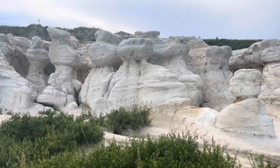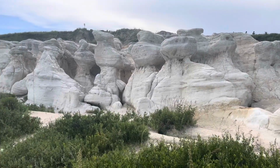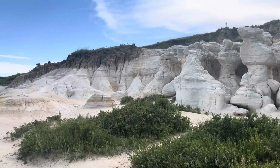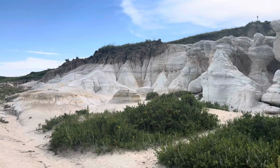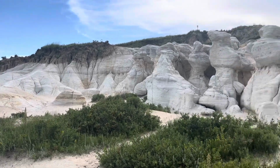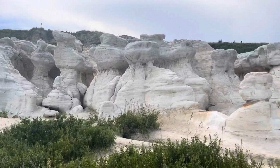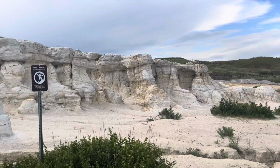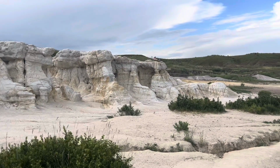Paint Mines Interpretive Park in Colorado Springs. This is a hidden gem. If you don't do your research and you kind of fall into the other tourist traps in the area, you'll miss it. This is a hidden gem. You've got to research and you've got to find it. It's about 47 minutes outside of downtown Colorado Springs.